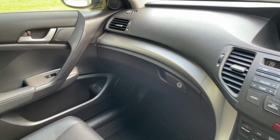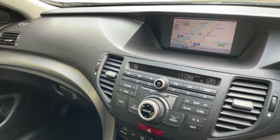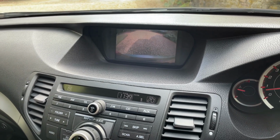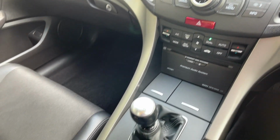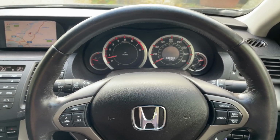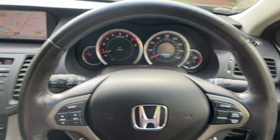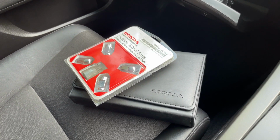So inside the car now, out of the wind, thank goodness. Dashboard looks absolutely as new. You can see sat nav all working perfectly. Put it in reverse and that lovely clear camera is fitted as well. But the video just does not do justice to how nice this car is. Up to the binnacle, 40,908 miles, and there are no warning lights on the dashboard at all. Finally, just to show you, owner's manual pack and lock and wheel nut key, both here and present with the car.